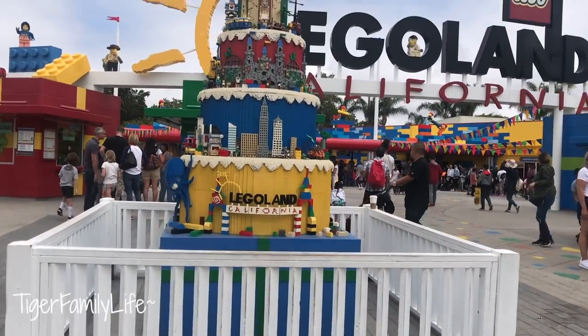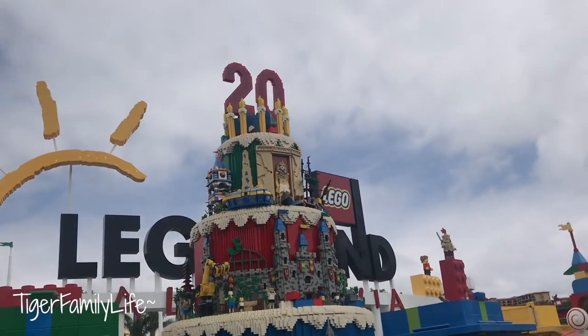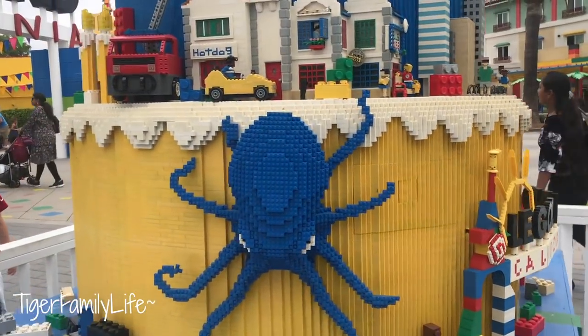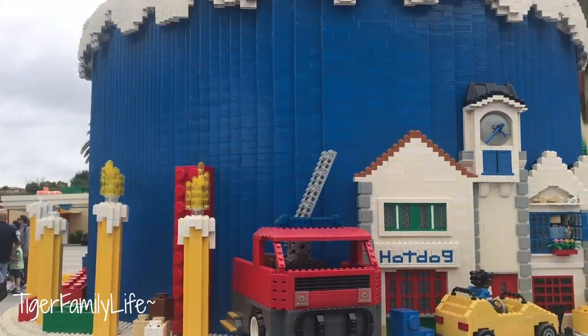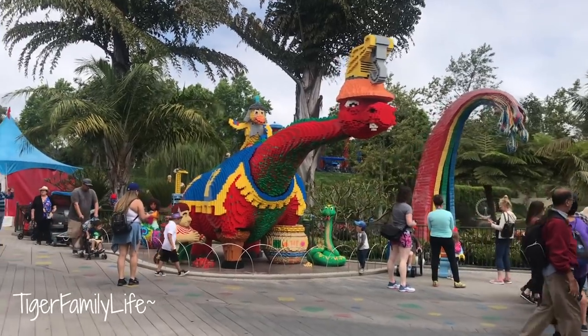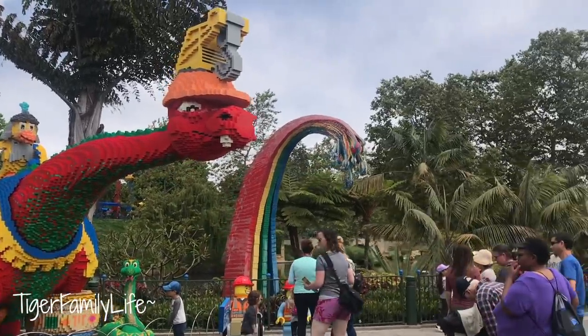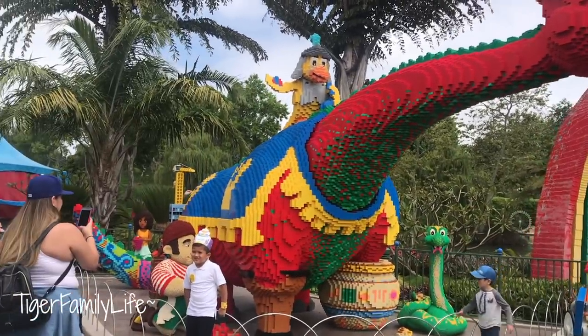Wow, look at this cake, Aria. Wow, must be the 20th year for Legoland. It's made out of Legos, it's all Legos, guys. Look at that, close up. Wow. All right, we are in the park. Look at this, dinosaur Lego. What is that, the rainbow? They made a rainbow Lego. All right, we gotta find our other party.